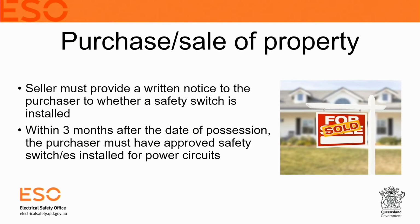The purchase or sale of a property. So this is one that if you do buy a property, you should be probably informed of this anyhow. Your solicitor probably will tell you, but the seller must provide a written notice to the purchaser to notify whether a safety switch is installed in the house.